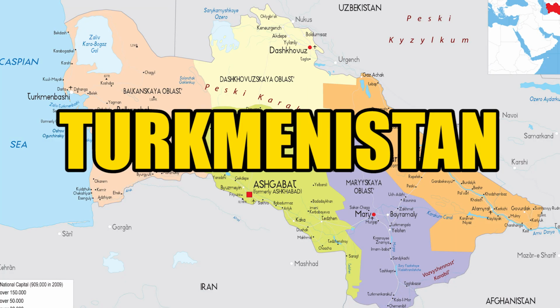When the Libyans overthrew Gaddafi, they also overthrew his flag, and now they have a moderately more interesting one. Now, the Libyan flag might be too simple, but on the other hand, some flags are way too complicated. For example, the flag of everyone's favorite country, Turkmenistan.